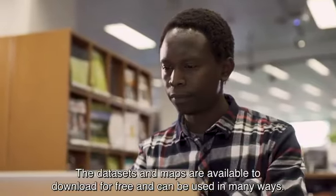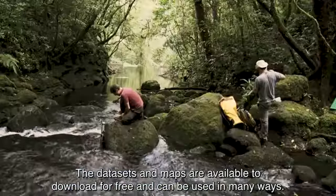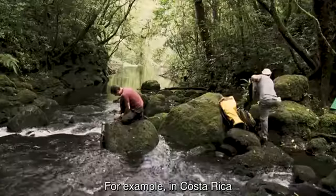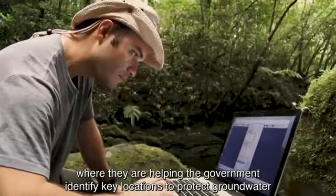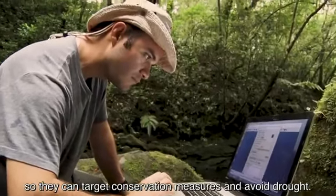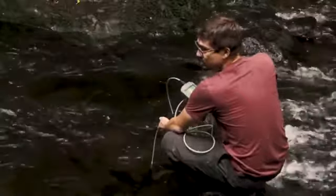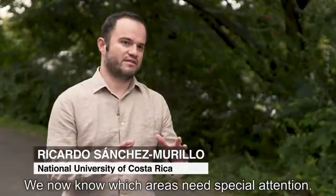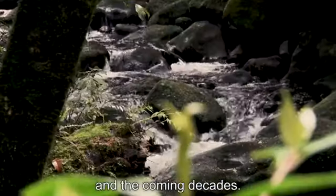The datasets and maps are available to download for free and can be used in many ways. For example, in Costa Rica, they're helping the government identify key locations to protect groundwater so they can target conservation measures and avoid drought. We now know which areas need special attention. We know how to protect them to ensure water supply for now and the coming decades.